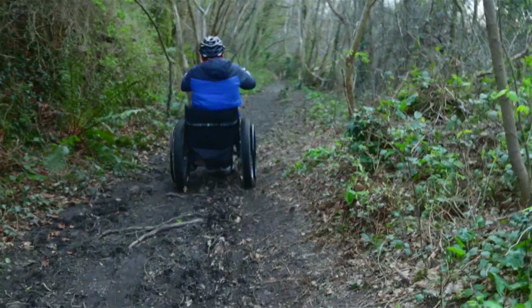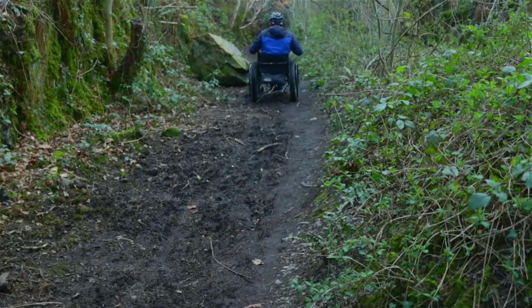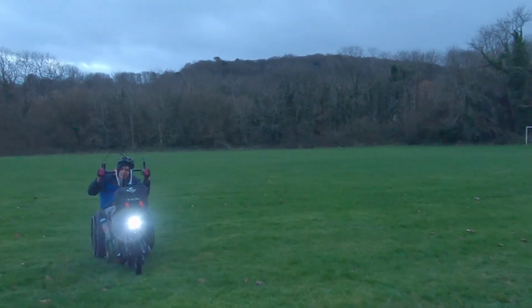So today we're going to be testing out grass and mud to see how well the Batec can cope with those. When it's flat, the Batec handles grass and deep mud quite well. But as soon as an uphill gets involved, there's no chance, you just lose grip straight away.